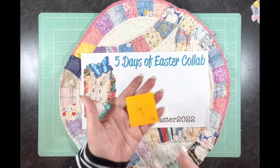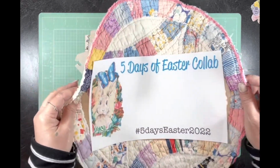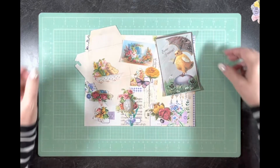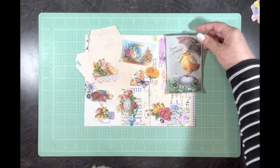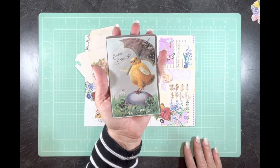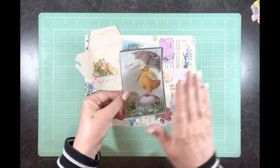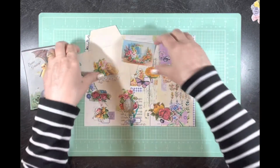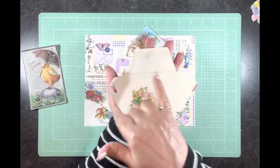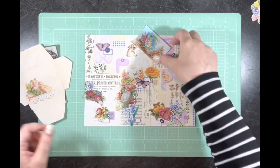So for today, which like I said is day 5, we have these pieces. And these are from Dear Julie Julie's portion of the challenge collaboration. We have this card, which is a smaller version of another one that we have seen elsewhere. We have this envelope, and it's one that Julie actually had, and it had that little tear in it, and so I went ahead and cut around it.